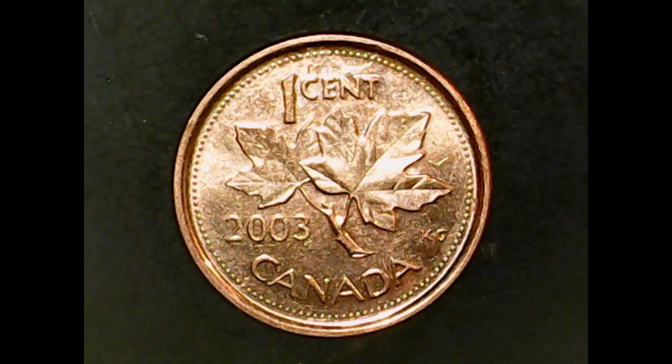The reverse of the coin is the same in all 5. So this is the only time I'm going to show the reverse. Otherwise, we've got 5 obverses to look at. So let us now go to the obverse of the first coin.